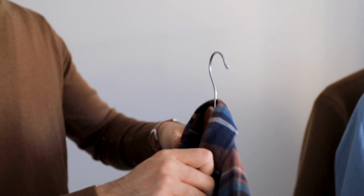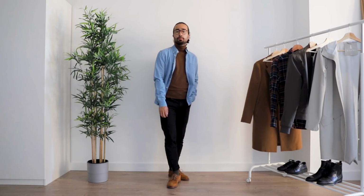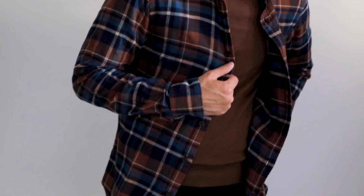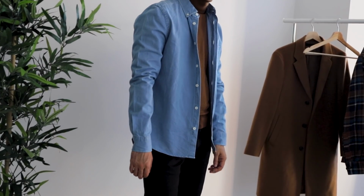They make for two very different aesthetics, so you can pick what best suits your style or just your mood that day. The flannel I'm wearing is from Uniqlo and the denim shirt is from Masket, although I've seen some pretty cool flannels at All Saints as well the other day while window shopping.